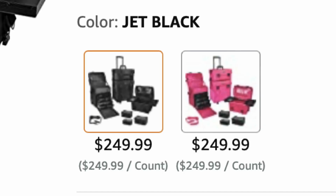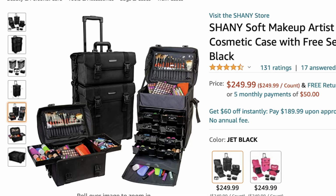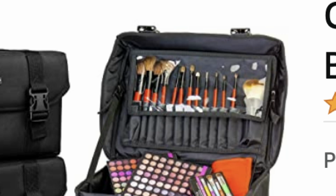This one retails for about $250 on Amazon. I got it all in black. You also can get it in a really hot bright pink color, but I feel like that was a little bit too flashy. It's basically a rolling train case, but it has a couple of different sets to it. When you open the top compartment, it has a removable Velcro brush case that you can pull out, if that makes sense. Like the whole entire thing's Velcro.